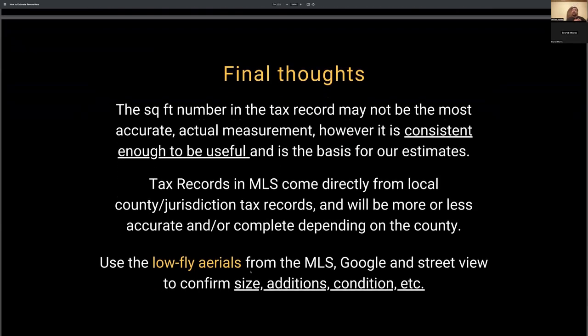A couple final thoughts. The square foot number in the tax records may not be the most accurate actual measurement, however, it is consistent enough to be useful and is the basis for our estimates. Tax records in the MLS come directly from local county and jurisdiction tax records and will be more or less accurate and complete depending on the county. Use the low-fly aerial from the MLS, Google, and Street View to confirm the size, additions, and conditions.